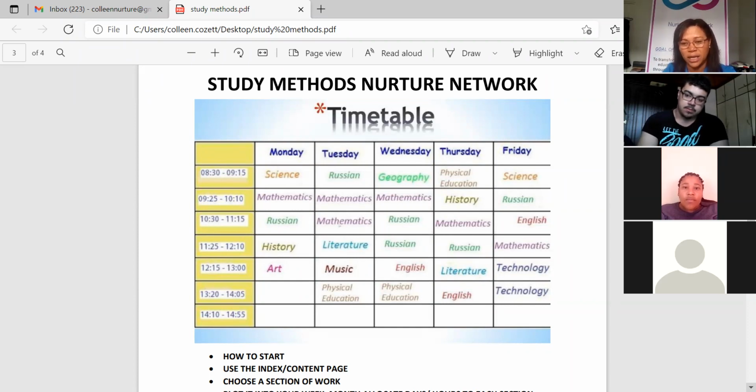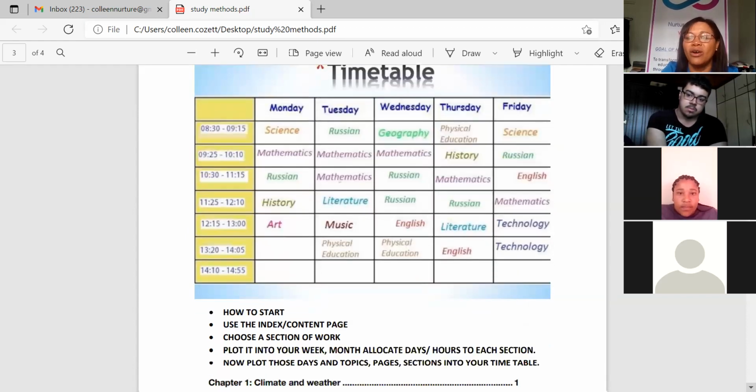Every week you will be using it, or you can change it up. Let's say you started with science on Monday. Next week, you start again with English on a Monday, so that it gives you almost like variety. Okay? Now, like I say, you don't have to type it. You can draw it on a piece of paper with your ruler, make it neat and colorful, and then that is how you get started.